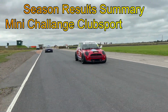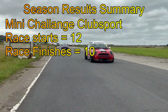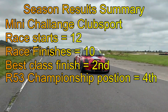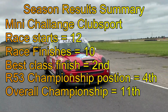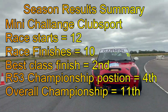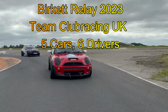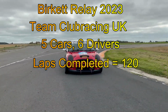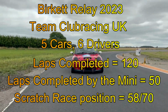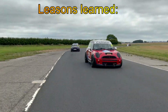So here's the results for the whole season. We started 12 races, finished 10 of them. Best class finish was second place in class. We came 4th overall in the R53 Championship, 11th overall out of 17, I think it was. And then the Burkett Club Racing UK, 5 cars, 6 drivers. Team completed 120 laps. Mini did 50, and yeah, we came 58th out of 70 in the scratch race, which I thought was pretty decent.